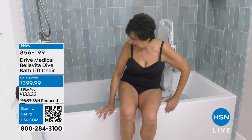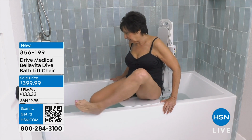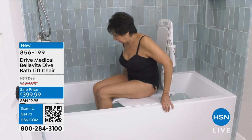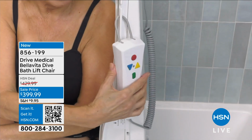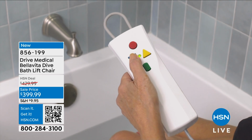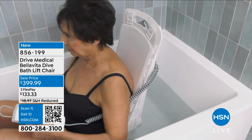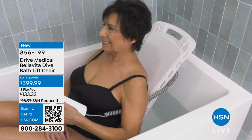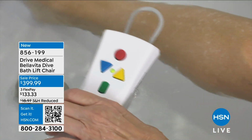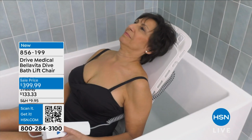This is brilliant. I really do, because as you're watching the image right here, do you see how she is comfortably entering a nice, warm, relaxing bath on her own without having anybody to stand there and help her in and help her out? And it's all because of the Drive Medical bath lift chair. It's called the Bellavita Dive.